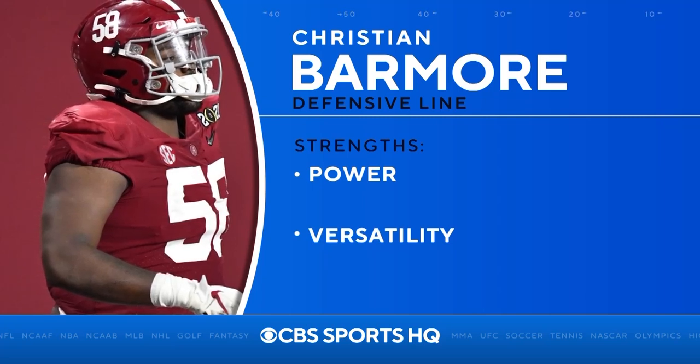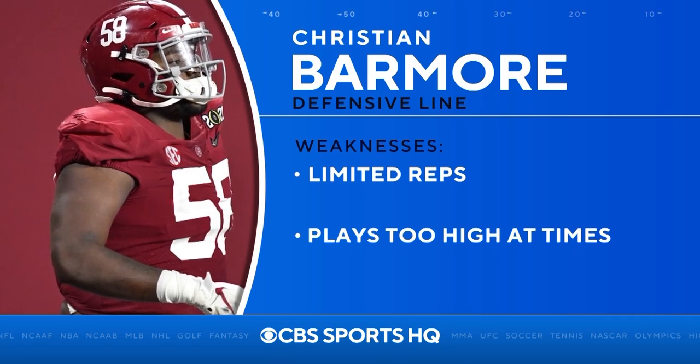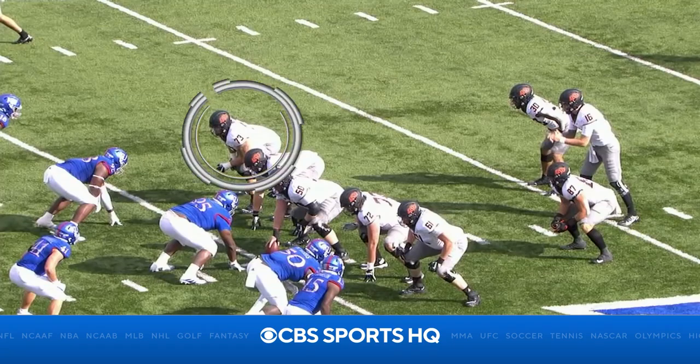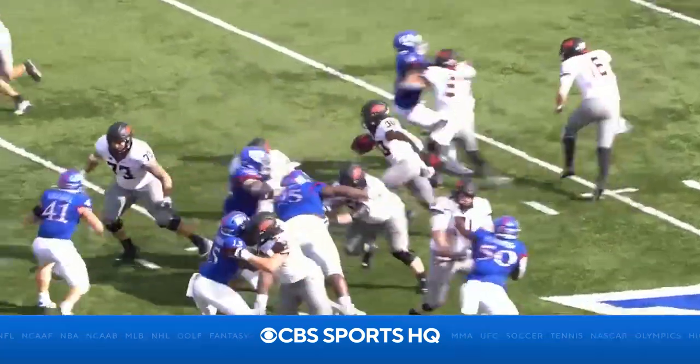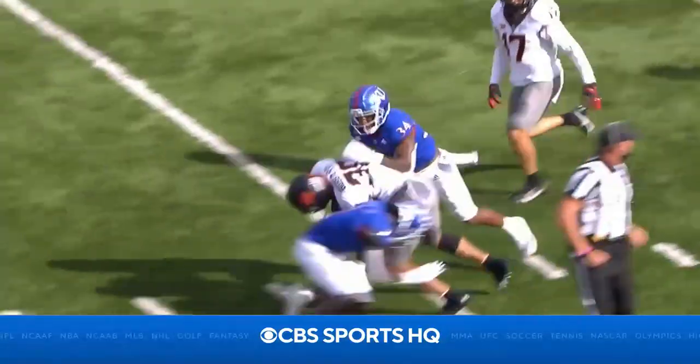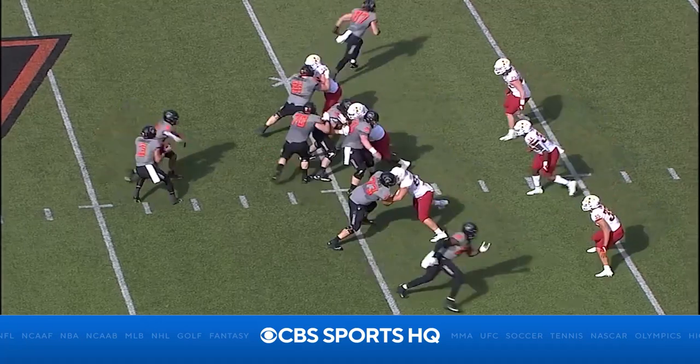NFL comp I could see for him is Gerald McCoy, who had a really nice career in the NFL. Tevin Jenkins, the offensive tackle out of Oklahoma State in the Big 12, one of my favorite players in all of college football. If you're standing there as a quarterback and you look to your left, you want to see a guy like Tevin Jenkins. The guy is massive, stands 6'6", close to 315 pounds. Kind of reminds me of Marcus Cannon.